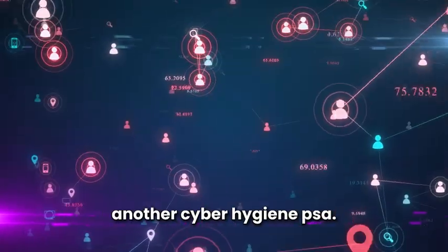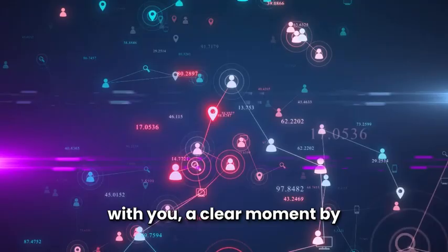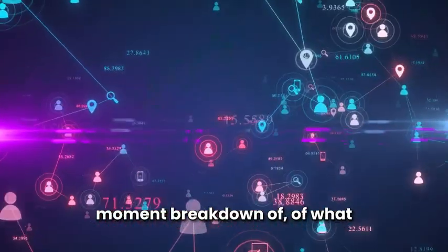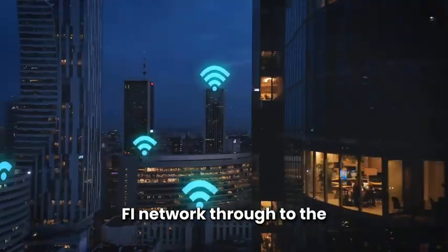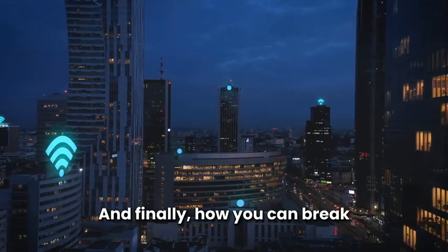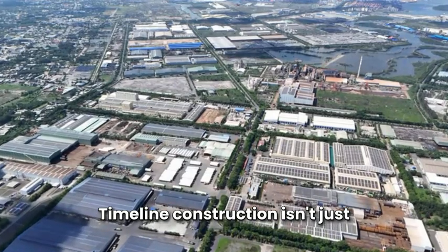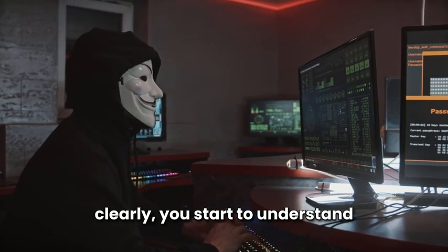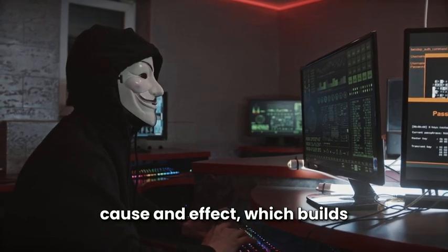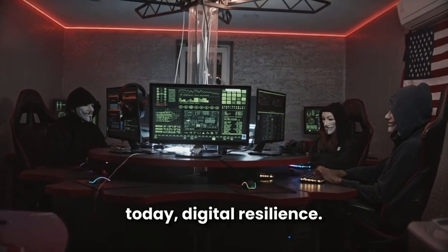Now, this isn't just another cyber hygiene PSA. We're going deep. I'm going to construct a timeline with you, a clear, moment-by-moment breakdown of what actually happens from the moment you connect to an unsecured Wi-Fi network through to the different ways a hacker can intercept your data, and finally, how you can break that sequence and safeguard your digital footprint. Timeline construction isn't just helpful here, it's essential. Because once you see the order of events clearly, you start to understand cause and effect, which builds powerful digital intuition. That's the muscle we're building today, digital resilience.